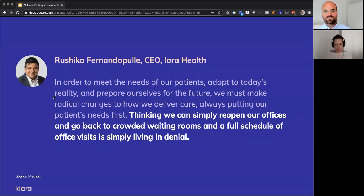I want to start with talking about how medicine and patient care will look drastically different post-pandemic, and is starting to look drastically different. We just won't return to the normal way of doing things. And here's a quote from the CEO of Iora Health, who recently said, "We must make radical changes in how we deliver care and put our patient needs first." And this is striking. Thinking we can go back to the crowded waiting room and a full schedule of office visits is simply living in denial.